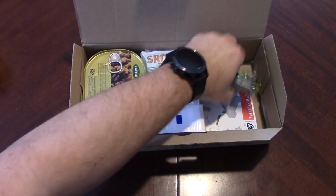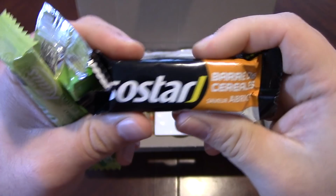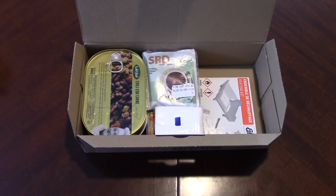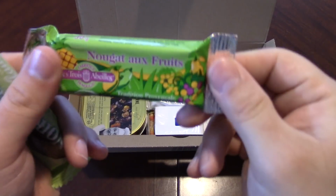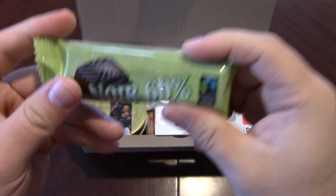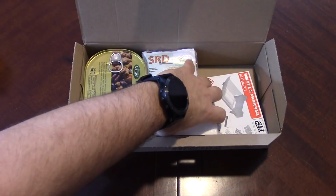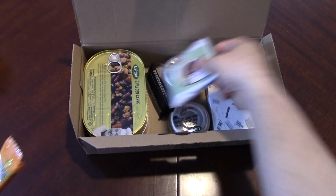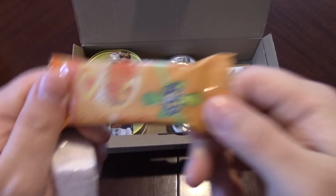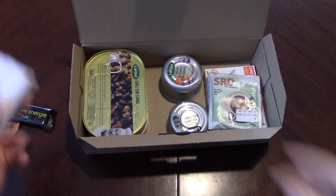Let's go over here. I just like to bounce around. So you've got a cereal bar. And one of the fun things about these is that the bars are very, very small, so they actually put quite a few in here. We have a nougat and fruit bar. And we have some 60% cocoa chocolate. Very good. Yeah, here's a few more bars. So we've got the coffee bar, another fruit bar, looks like peach, a packet of tissues.